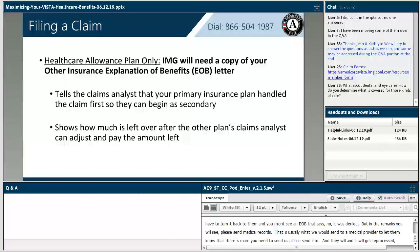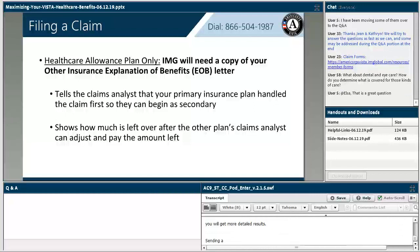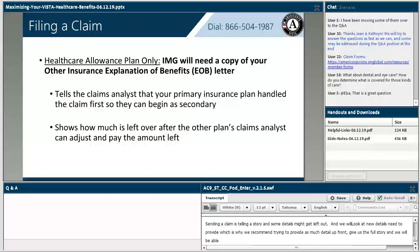Sending a claim is telling a story. Some story details might accidentally get left out, and we're definitely going to take a look at any new details you might be able to provide. Which is also why we recommend trying to provide as much detail up front. Give us the full story, and we'll be able to more accurately know whether or not something was a part of your coverage. Your claim will get processed quicker, and you'll get your reimbursement quicker.